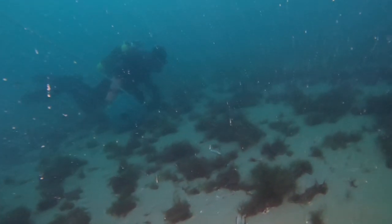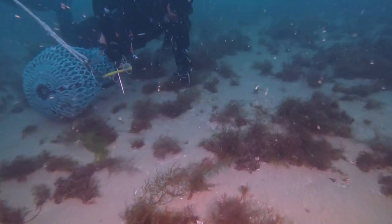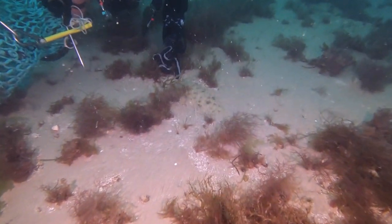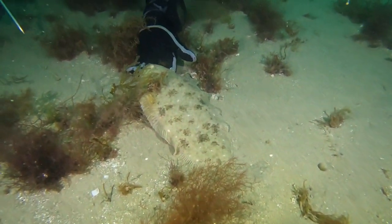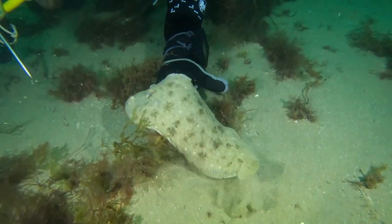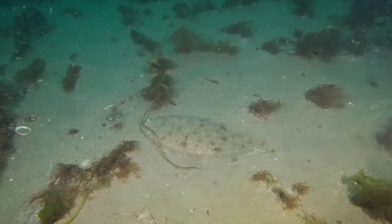Oh, can I hear Phil? He's got another one. Slightly different camo in this one. They can change the colour depending on which seabed they're on. It's amazing how fish can do that.